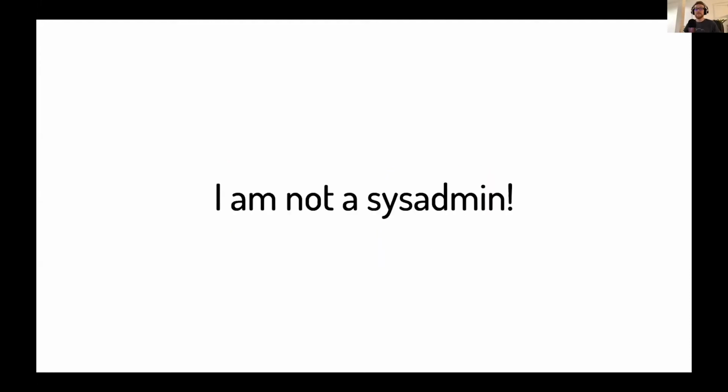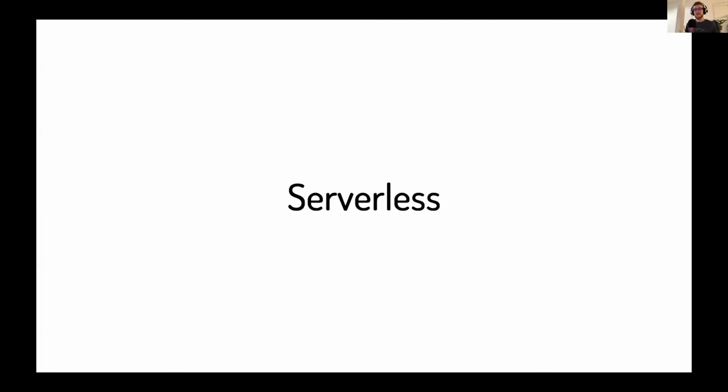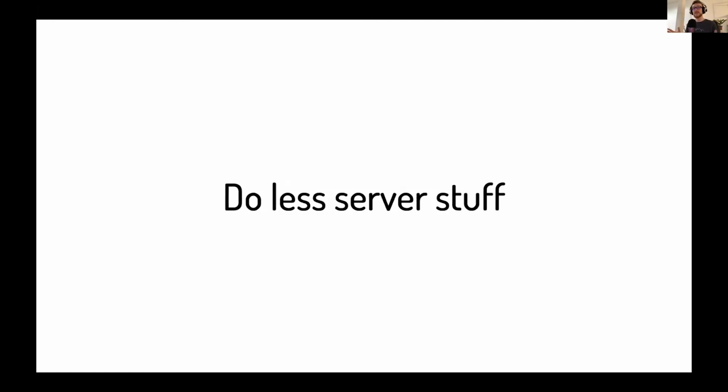And like I said, I'm a software developer. I like writing code. I don't like managing servers. I am not a sysadmin, even though I can set up a few things on a server, but I don't really like doing that. Now, I'm excited about serverless, because it helps me do more code and less server setup or whatever. So if you don't know what serverless is or what it means, that's fine. We're going to cover that. And the way I like to explain it, very simply, even though it's not quite the official definition, to me, serverless is about doing less server stuff. Spend more time coding, less time managing servers.